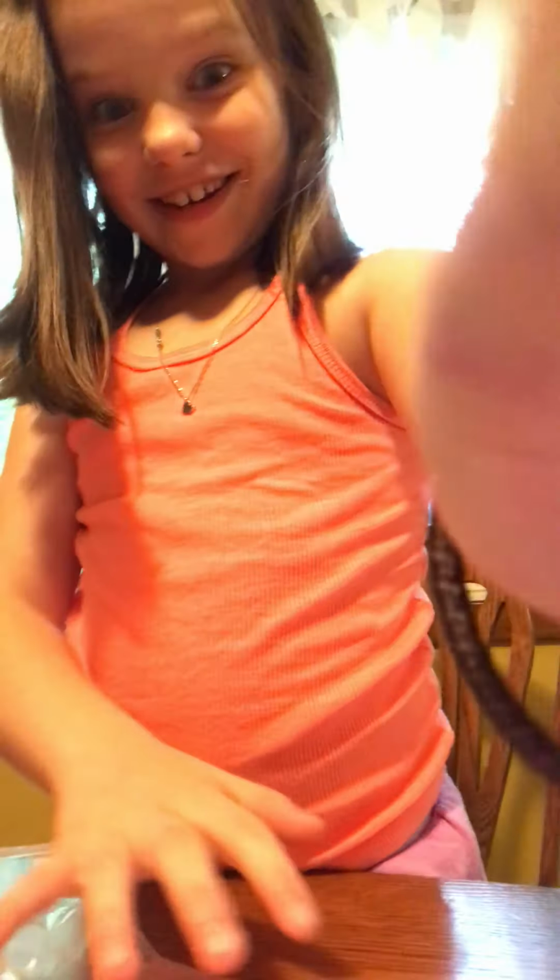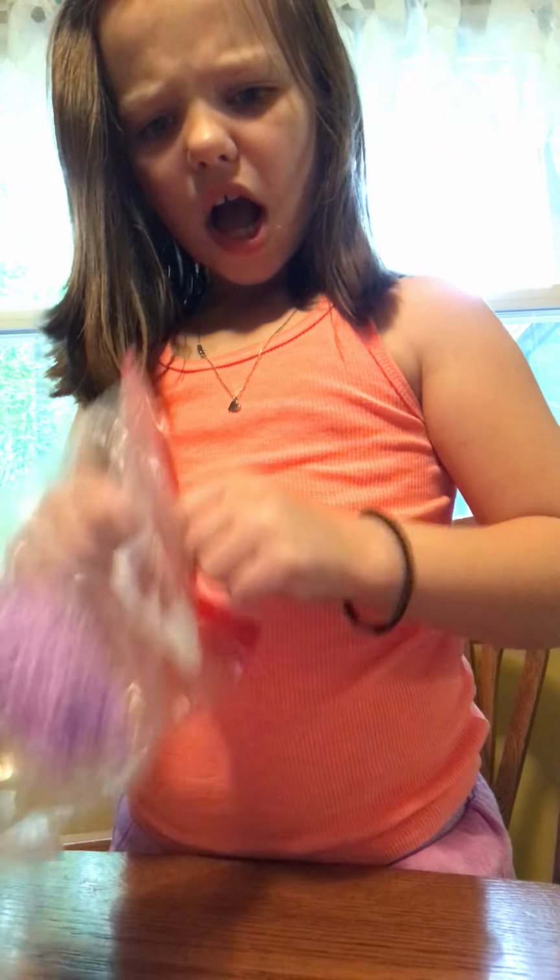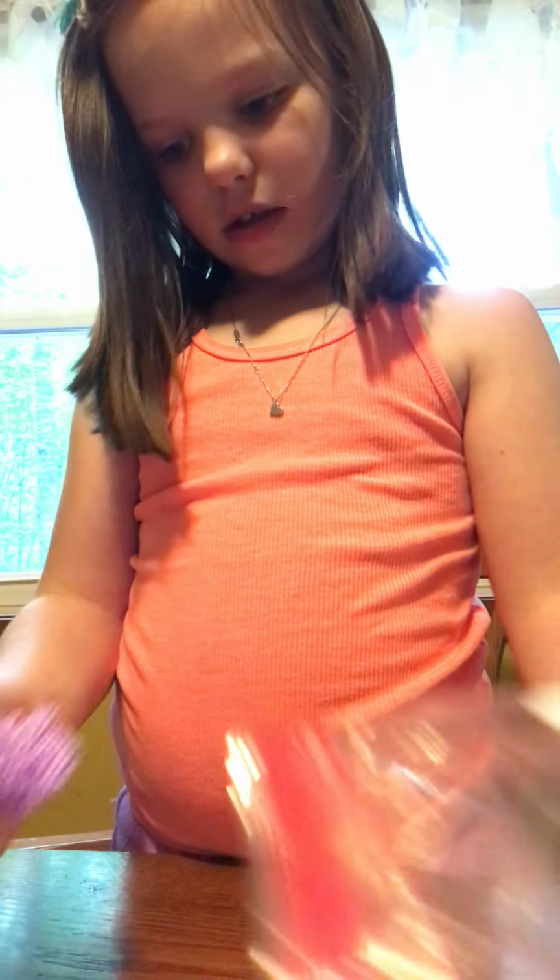It's actually like foam. Okay, I don't know where the rest are. Did I have a lot? Sorry, guys. Actually, let me just show you a purple one, because I don't want to dig in the basket.